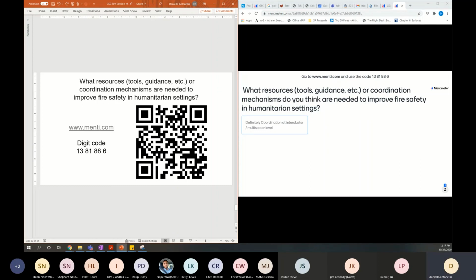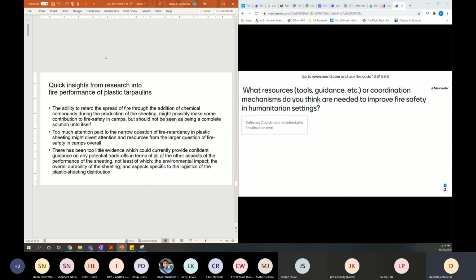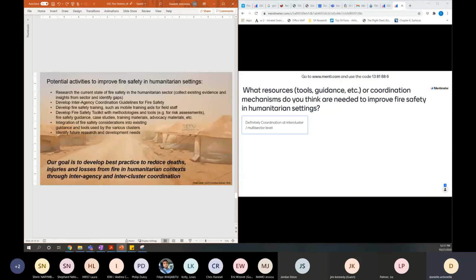Do people find these types of discussions useful? Does anyone have any reflections on what we talked about today? Is there agreement on this list even, or do people think this is an appropriate list of activities that we could do? Really just trying to get some feedback on how can we move forward to address these gaps.